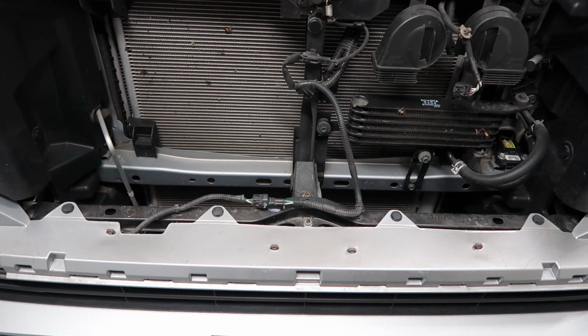Next, we're gonna have to remove some clips from the bumper because we need to take it partially off because it goes over part of where the headlights mount to. So we got more clips to remove.